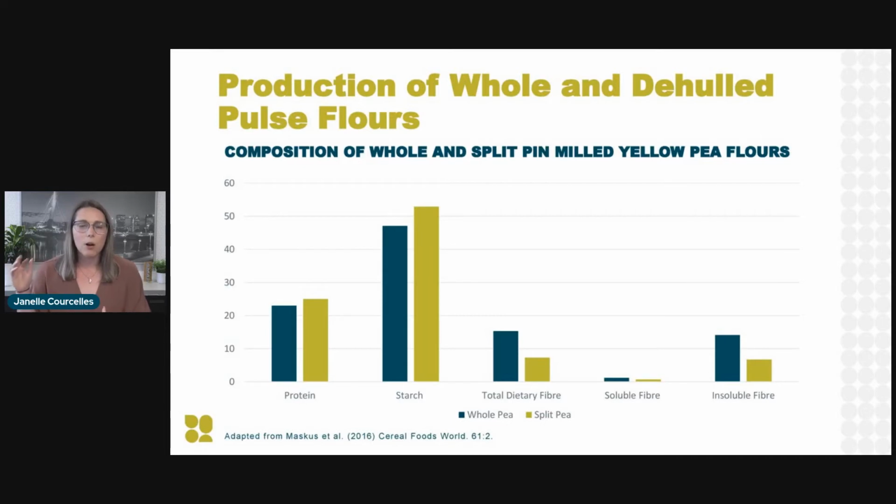And because that hull fraction contains a lot of fiber, you're seeing decreases in some of the total dietary fiber. But again, if you remember, there still is some fiber present within the cotyledon, within those cell walls. So we are able to retain a lot of fiber still in the dehulled flour fraction.